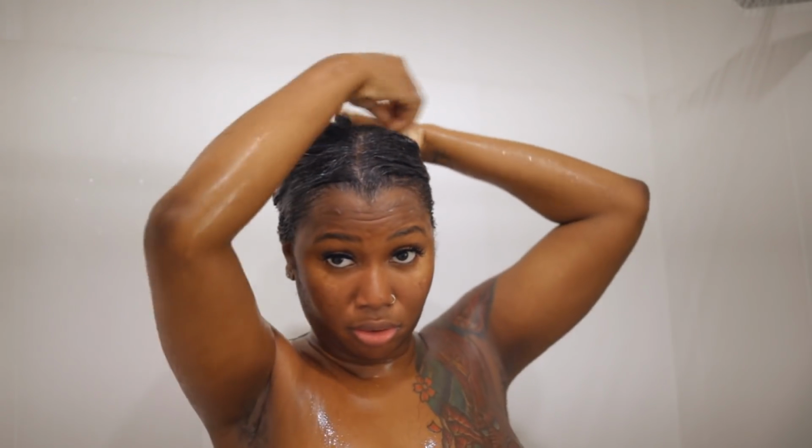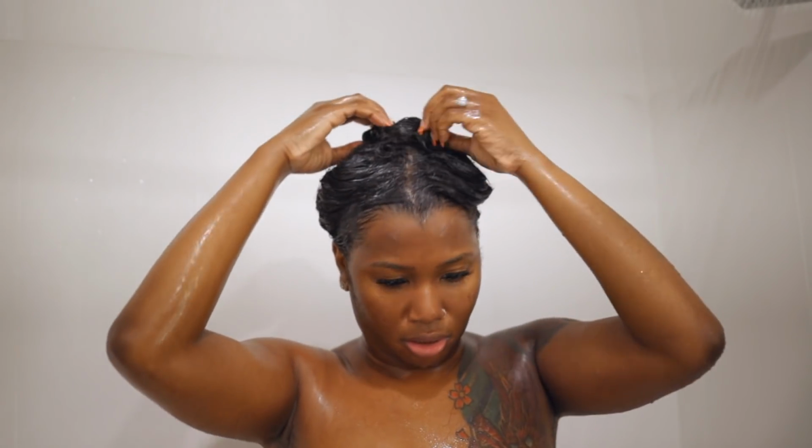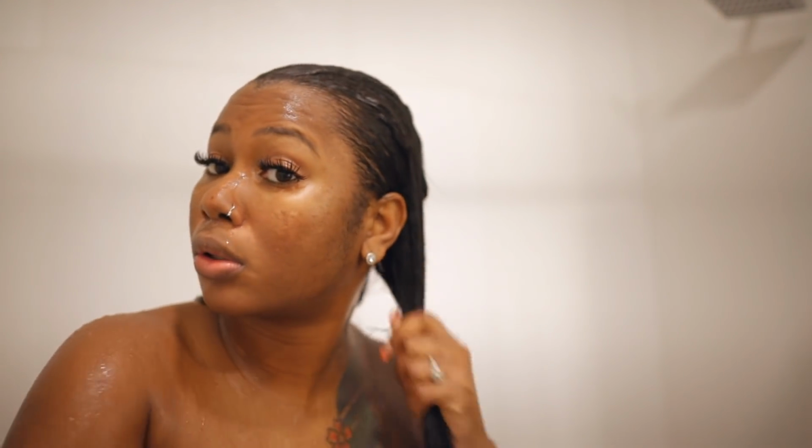Then I'm just going to put my hair up in a ponytail and let it sit in my head for about 10 to 15 minutes, and I'm just going to finish up showering, shave my underarms, shave my body, and just have a nice shower. So I'm just going to have it up in this ponytail and let's go shower real quick. Boom. Wow, what a great shower.